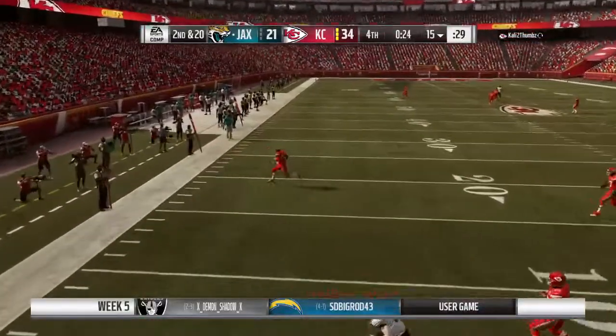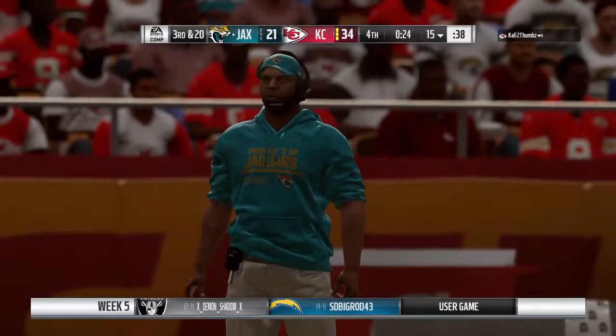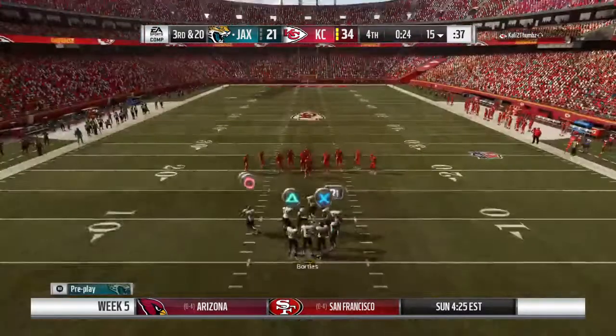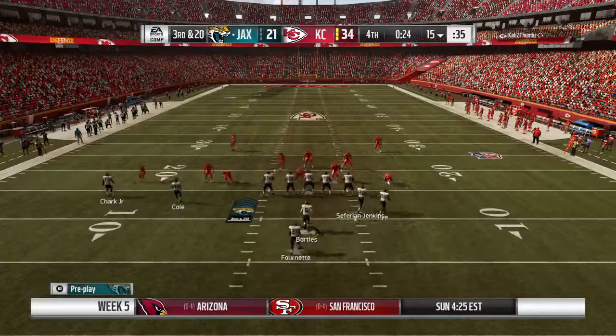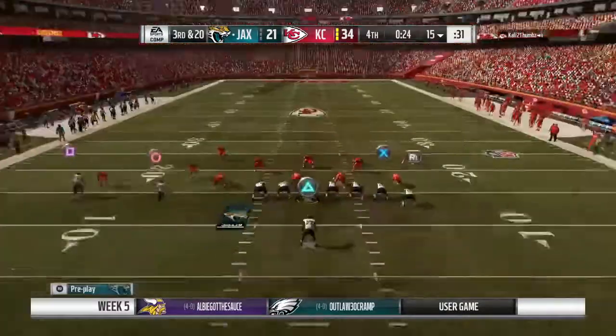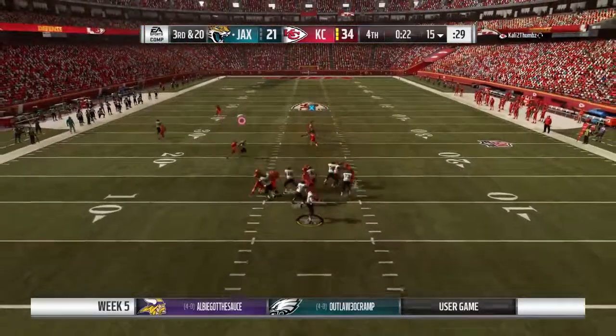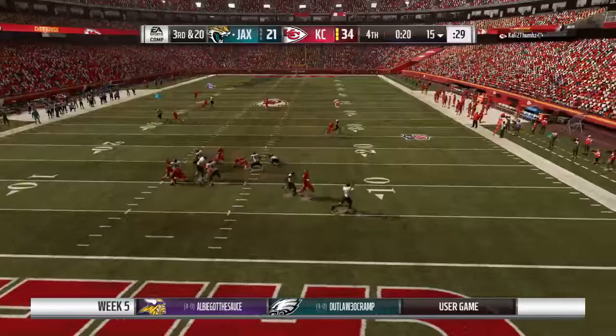Buying time to his left. And he's just going to get rid of this thing. To no one here. He throws it away, and now it's 3rd. Well, I like that right there. Not only was it the right play, throwing it away like that, frankly, I think it was the only play. Yeah, got outside of the pocket, realized he had nothing, just chucked it free. Yeah, live to fight another down, right?